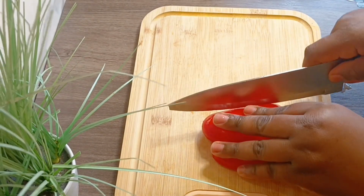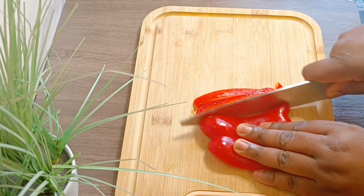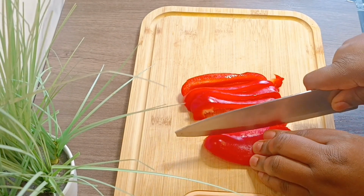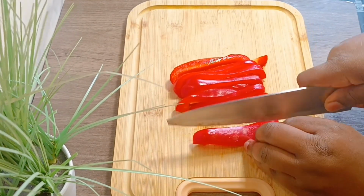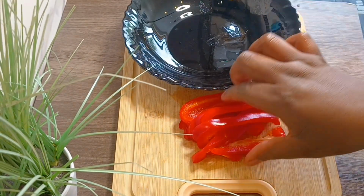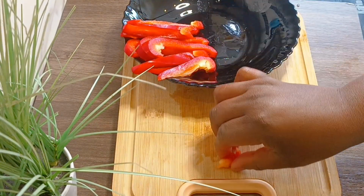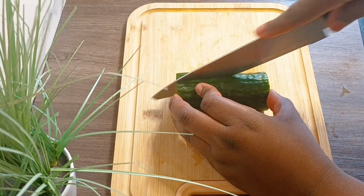We have bell peppers, especially the red ones. They are packed with vitamin C and antioxidants. They help reduce inflammation, which is very important for managing diabetes. They also bring in color and crunch, and because they are rich in vitamin C and antioxidants, they help reduce inflammation.